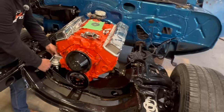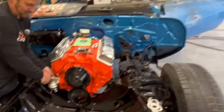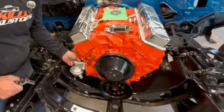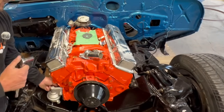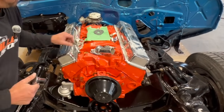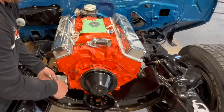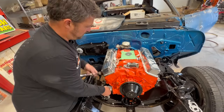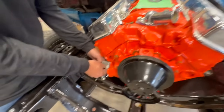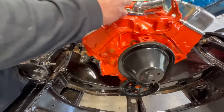Anybody guess what mistake I made there? And well done on you guys that actually caught us for not putting a throw-out bearing in the transmission. The explanation for that was I'm still hoping to put a 4-speed in, so we're going to have to revisit the transmission. But I don't know how many of you guys caught my mistake here, but I didn't put a gasket in there. That would have caused an oil leak.